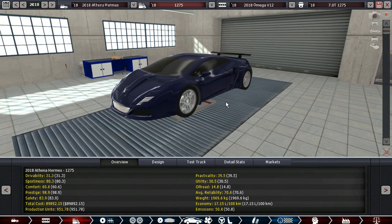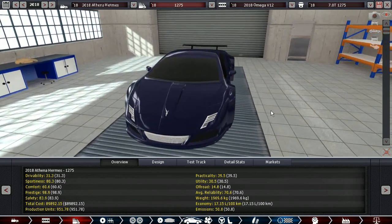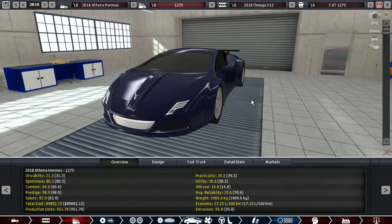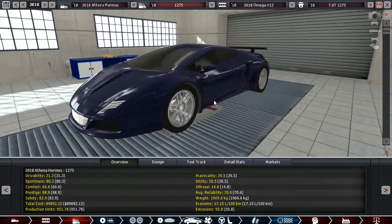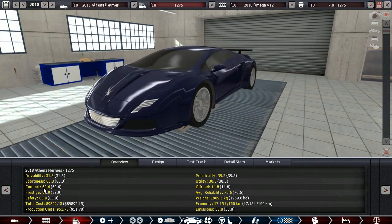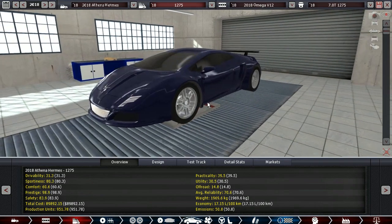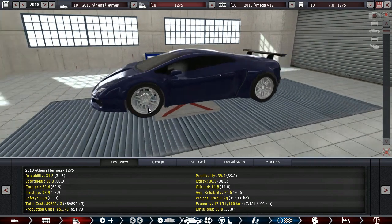It also competes with the Bugatti, and the Bugatti is a car that you could drive every day. It's certainly comfortable enough to do so, and so is this, with 60.6 comfort. But look at that prestige, 98.9. I think this is the highest prestige of any car I've ever built.